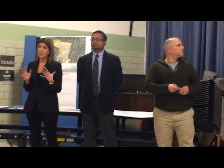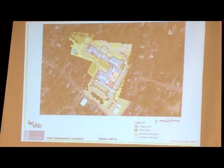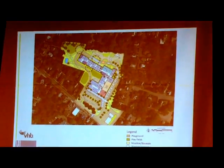And then it's also important looking at the drop-offs. It's not just enough to have a drop-off. We want the students to get dropped off as close to the entrance as they could be. So in this ad reno option, you can see we're separating parent and bus drop-off. Parent drop-off is right in the front with parking around it. And then we have the bus drop-off circling the school.